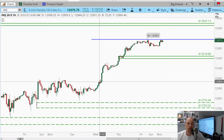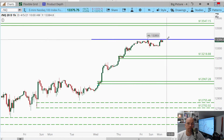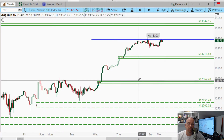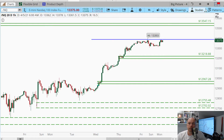Now, you certainly also still have this area down here. So you've got 3 levels to really look at: the breakout, pullback 1, and pullback 2. This pullback here at 13.218 is not as strong as the 12.967. I just don't know if we're going to make it all the way down to here in the next day or so.